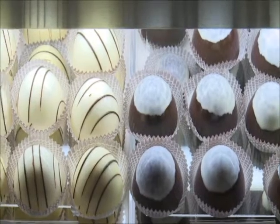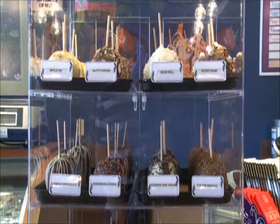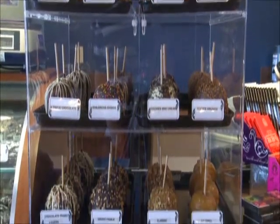Hi, I'm Brenda Tusing, one of the owners of the Royal Chocolate in the Virginia Beach Town Center. And as you can easily see, we specialize in all things chocolate. Today we're going to be talking about our gourmet apples. It's one of the best-selling items in the store. They are all Granny Smith. They're covered in caramel first, then they're rolled in a variety of delicious toppings.